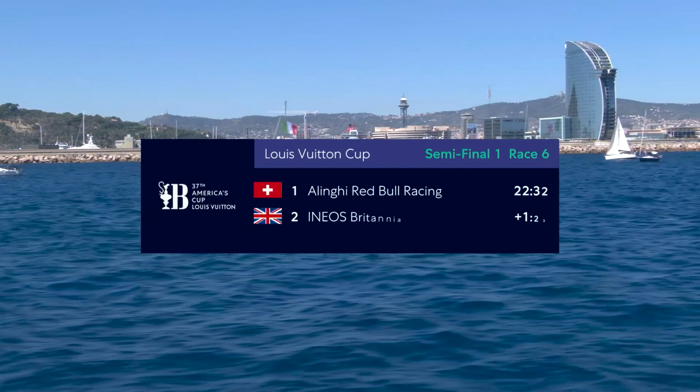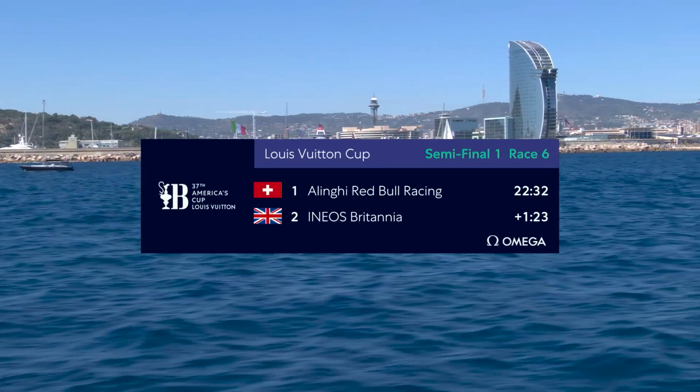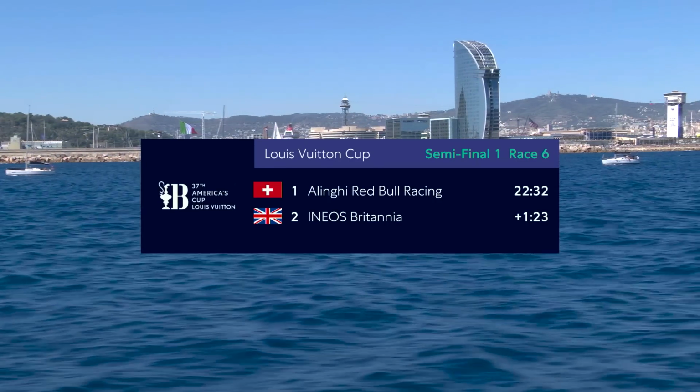Confirmation of this 6th showdown between Alinghi Red Bull Racing and INEOS Britannia, and it's Alinghi Red Bull Racing with a 1 minute and 23 second win against Britannia.